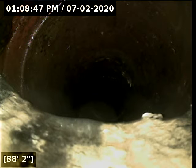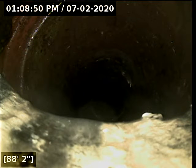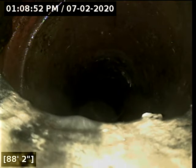You're at 88 feet. This is located right at the face of the curb, so anything beyond this point would appear to be the City of Portland responsibility. Anything moving back would appear to be the homeowner responsibility.